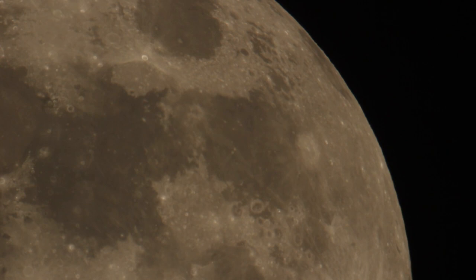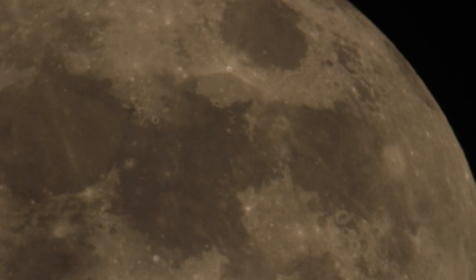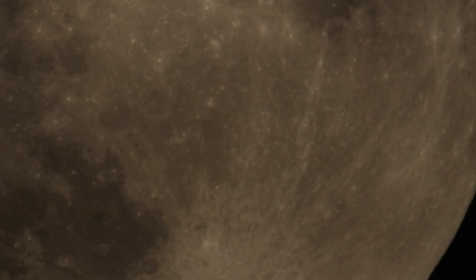Okay, now this is with the Celestron Omni 2X Barlow lens attached. I'm just going to pan the scope around the moon the best I can here and try to be smooth with it. That's a little bit easier said than done. And as you can see, there are some clouds starting to move in, so I'm going to have to make this pretty quick.